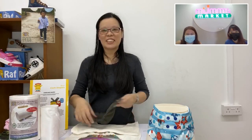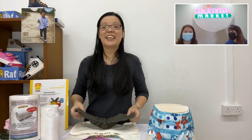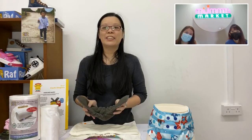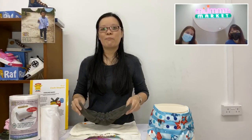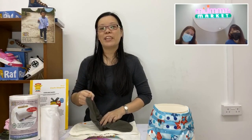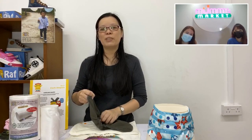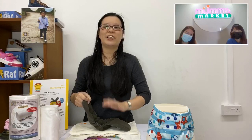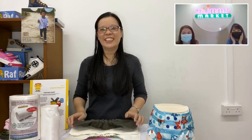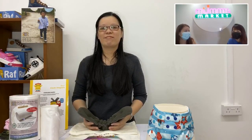Okay, so it's like a fortress that we want to keep in, right? Yeah, so everything is actually nicely kept inside, so it won't leak. A lot of parents have told us that after they start using this, the leakages are really minimized or actually zero. We have customers coming back to us and saying that for 3 months there's no leakage. You can tell from the shape that it's designed to hold everything in. It will all be concentrated in the center, so there's no leakage.